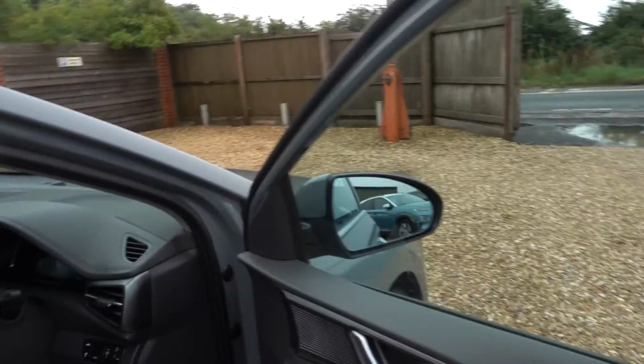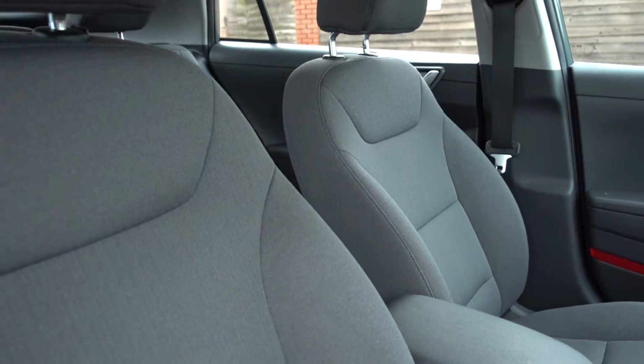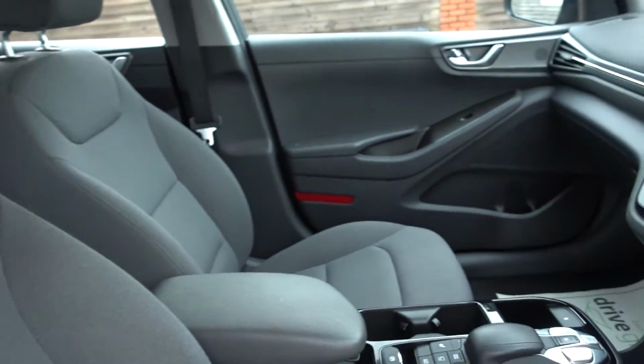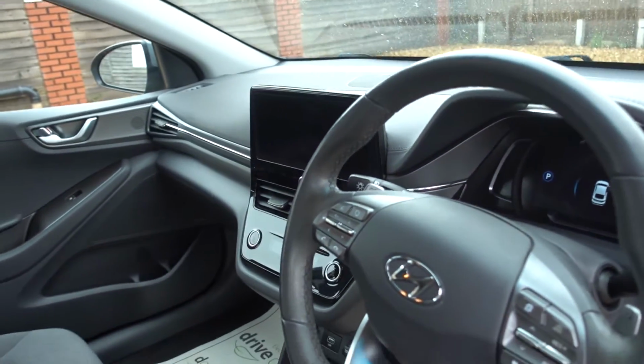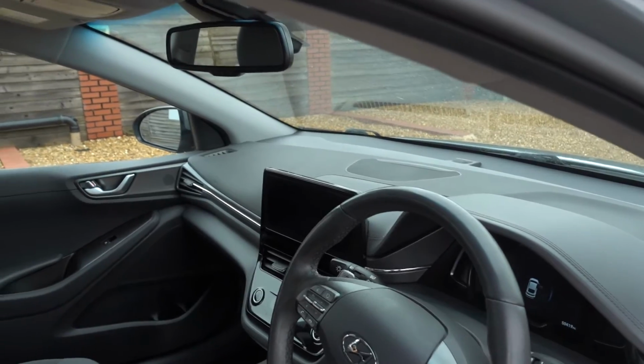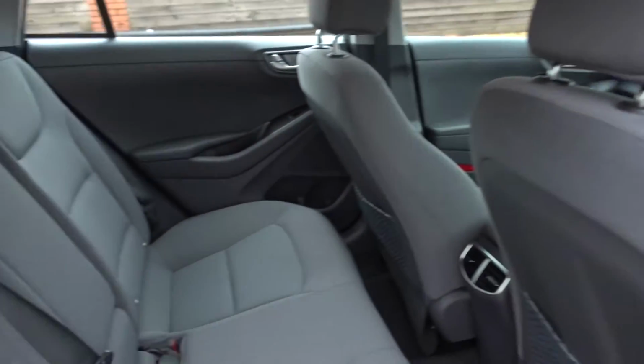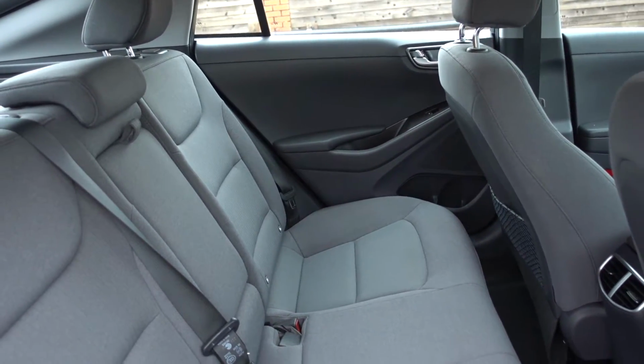It's the premium trim, so it's the lower trim, so you get the fabric seats, but it's still quite highly spec'd. So you get heated seats, heated steering wheel, nice infotainment with sat nav, reverse cam, Android Auto, Apple CarPlay, adaptive cruise control. Yeah, so a nicely spec'd car, and nice condition inside, as you can tell.